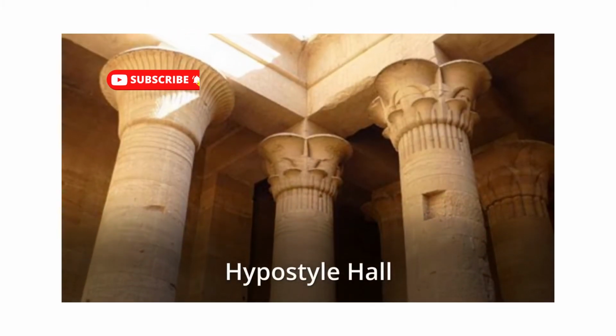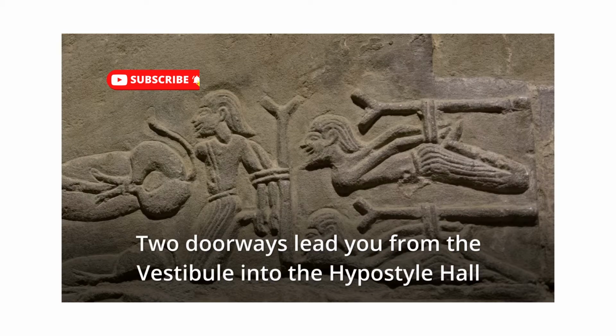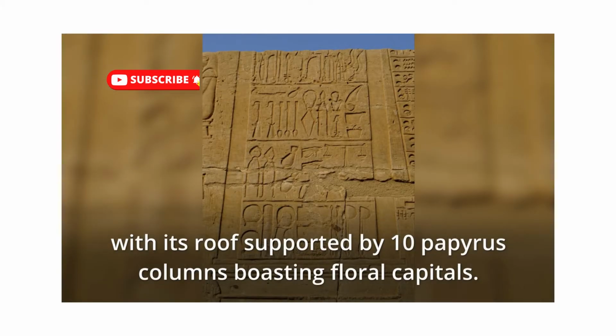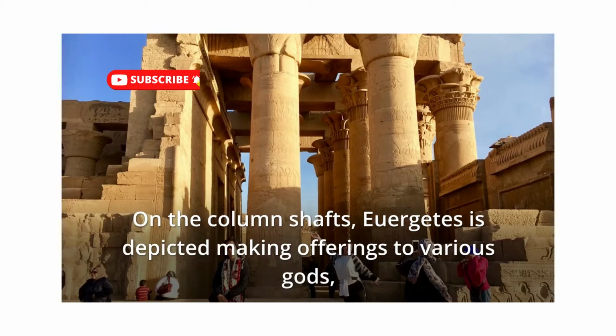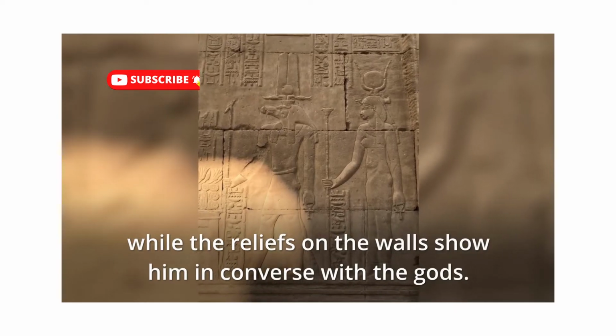Hypostyle Hall. Two doorways lead you from the vestibule into the hypostyle hall, with its roof supported by 10 papyrus columns boasting floral capitals. On the column shafts, Euergetes is depicted making offerings to various gods, while the reliefs on the walls show him in converse with the gods.